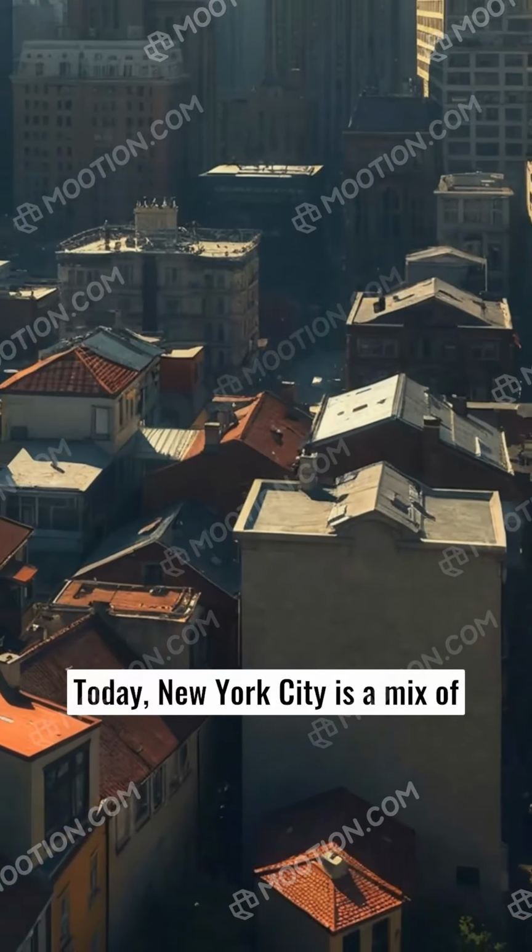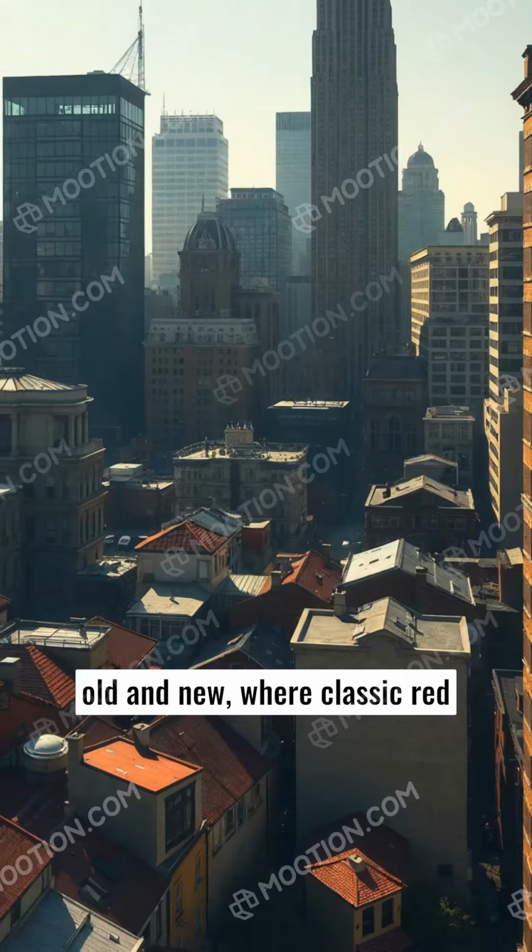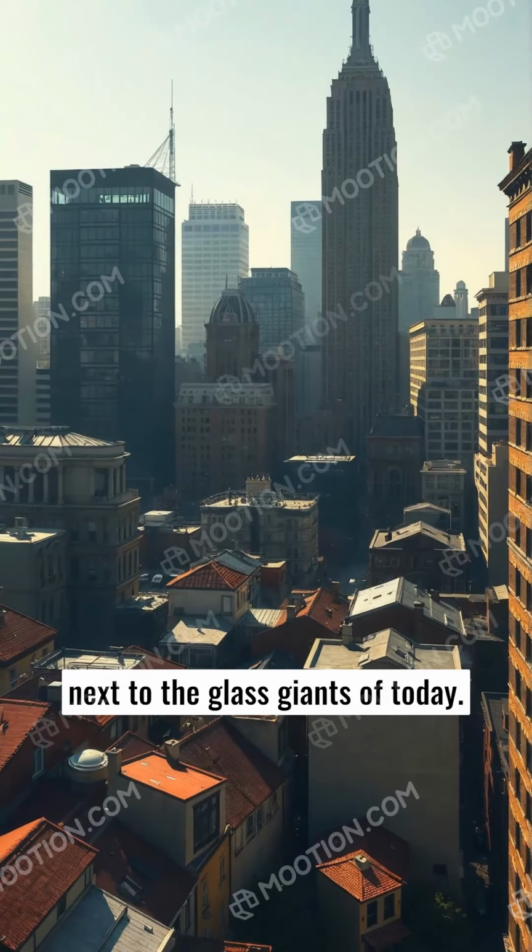Today, New York City is a mix of old and new, where classic red brick buildings comfortably sit next to the glass giants of today.